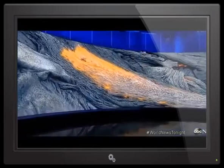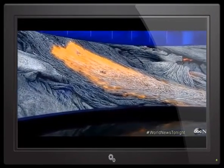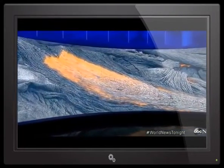Lava headed straight toward them. Less than a mile away now, a slow-motion disaster they're watching out for. ABC's Clayton Sandell reporting in tonight.